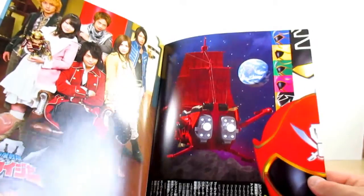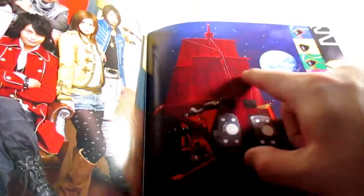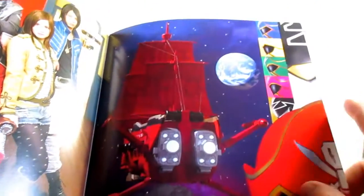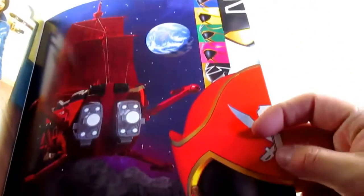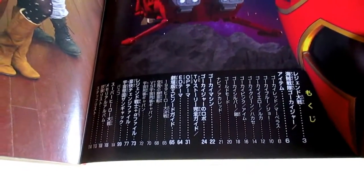And so we'll start by taking a look at page 2. You can see it's got a nice back shot of the Gokai Galleon here, and got the faces of all 6 Gokaigers. Then here at the bottom, that is the table of contents, all in kanji there.